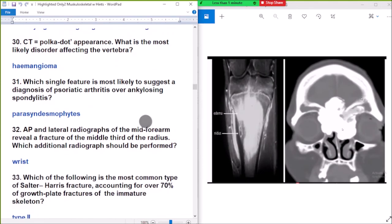Question 30. The scan shows polka dot appearance, most likely disorder affecting the vertebra: hemangioma. Polka dot appearance is seen in hemangioma.